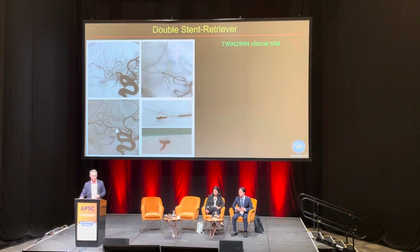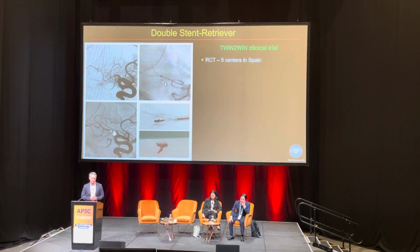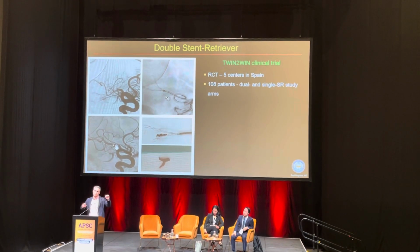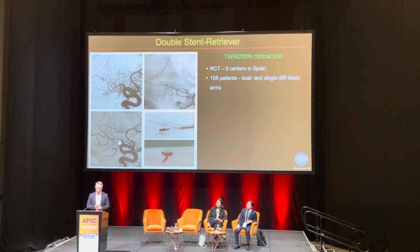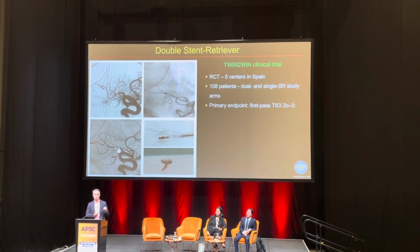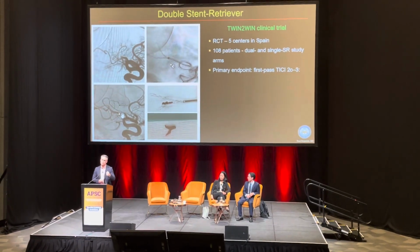The initial papers of Trevo and Solitaire were published in 2012, but what is relatively new is that now you have proof through a randomized clinical trial performed in 5 centers in Spain that compared the standard technique, a single stent retriever, with the Y double stent retriever technique. It was a relatively small trial, which was supposed to be larger, but at the first interim analysis they stopped for early success, with a primary endpoint of first pass full reperfusion, which is a TICI 2c or 3, essentially 90% or greater reperfusion after a single device pass.